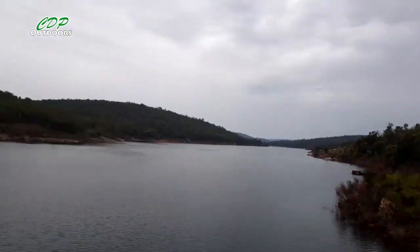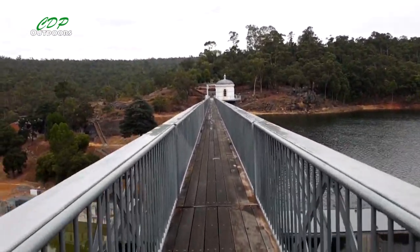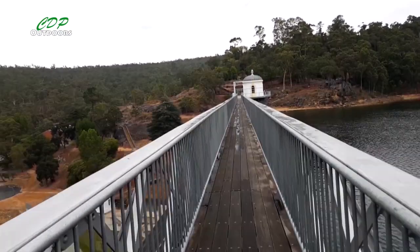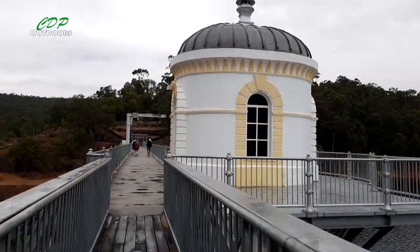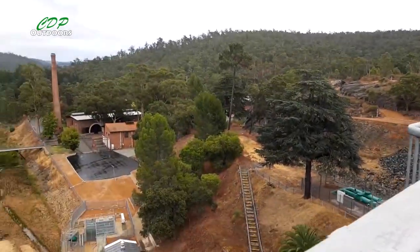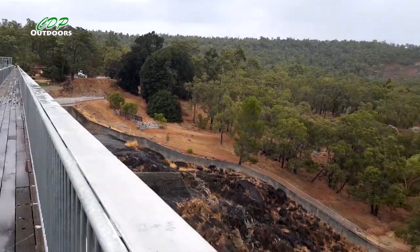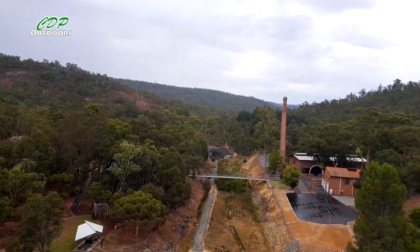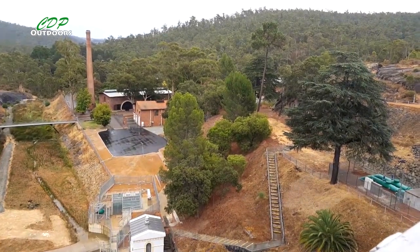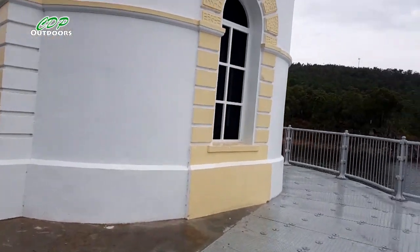So, let's carry on walking. The Mundaring Weir Hotel, the bar's calling me, saying come and get a cold beer. There's the steps I would have had to walk down there, and on that side, all the way down, over that small bridge, through the compound there, the car park, and then up these steps, all the way back up. Let's have a look.